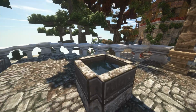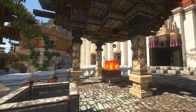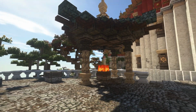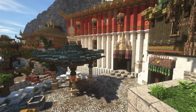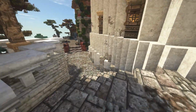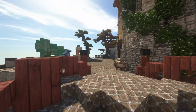And then we have water here. Maybe there's a reason why there's water and fire next to each other, some kind of symbolism. I don't know. But I like this one. Very small and simple, and it just works as a little filler for this area here. But now, let's walk down here and check out the interior of the first building we did today.